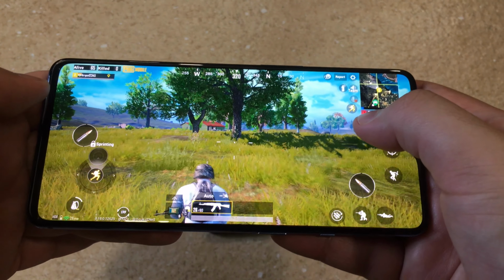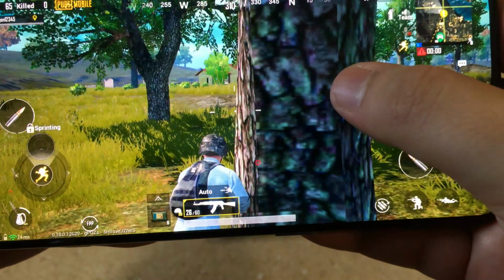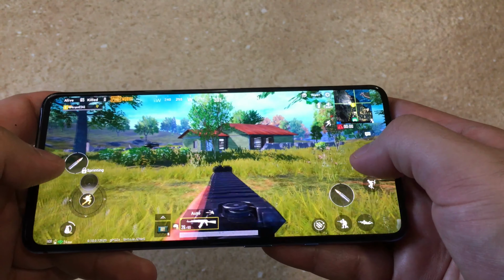So overall, I guess it's going to come down to personal preference, but you really need to look at the costs of both these devices. When it comes to the OnePlus, it is almost half the cost of the iPhone.